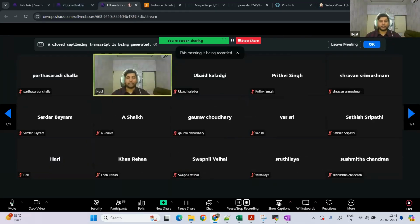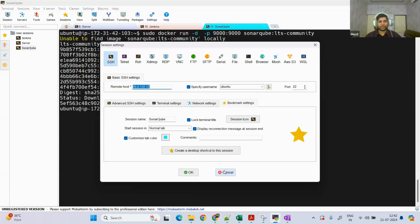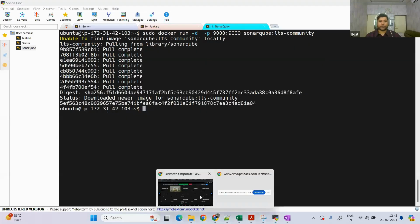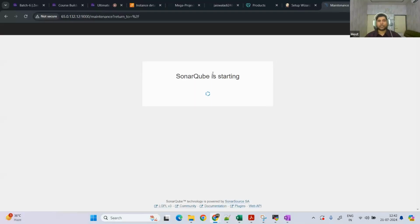Wait a few minutes. Okay, and yeah, so here you can see that the SonarQube container is created. How can we access it? For SonarQube also, first of all, we'll get the public IP address, copy that, go to the browser, and here we need to put the IP address of the host with port 9000. And you can see SonarQube is starting. Now, when you set up SonarQube, the default username and password is admin and admin, which we need to change. Okay, so let's wait for this to come up.